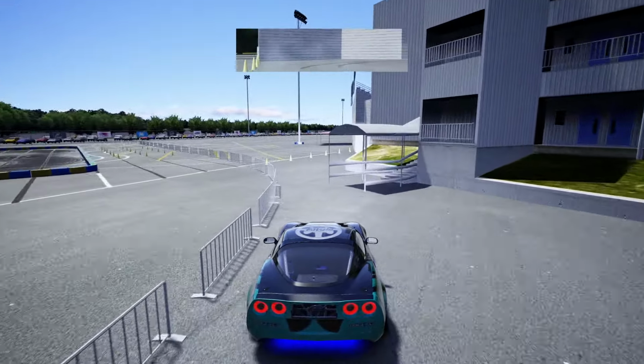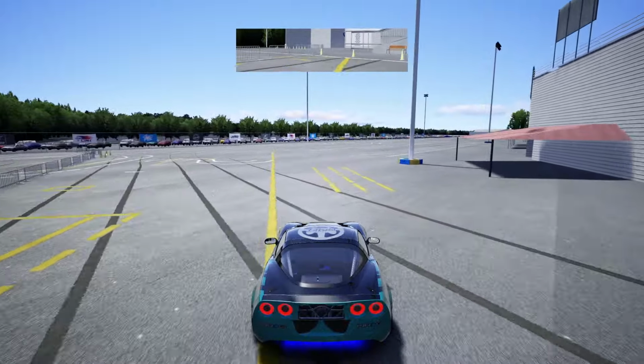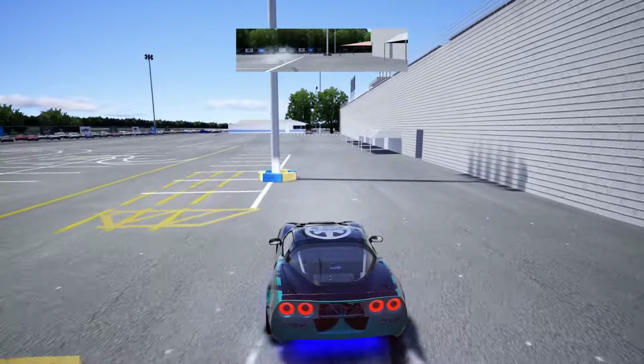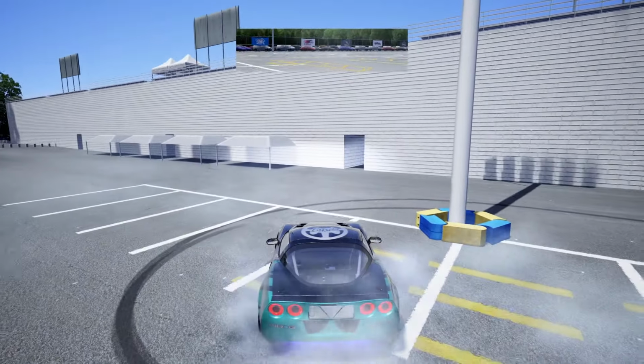More information on the actual competition. Oh, as we wreck the car. The competition will be coming into the Discord here in the near future about how you can register yourself for the competition.